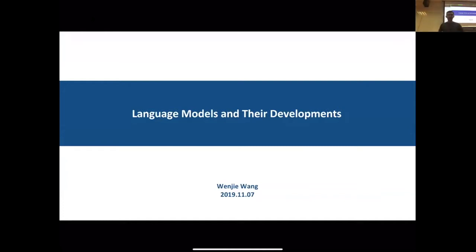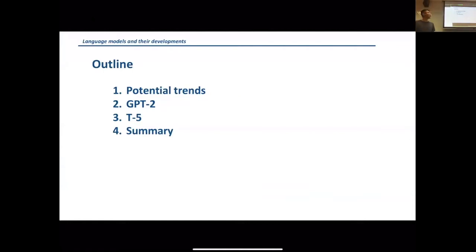So thanks. In my part, I will talk about some potential trends and the future development of language models. This is the outline of my presentation. Firstly, I will summarize some potential trends of the language models also introduced in the original slides. And I will use two popular and recent advanced models to summarize some common characteristics of language modeling. They are named GPT-2 and T5.